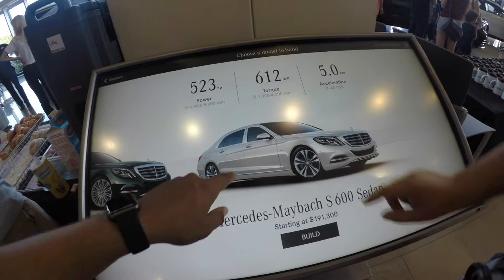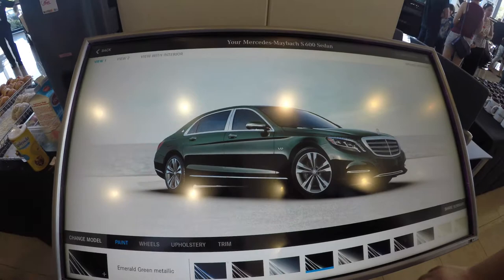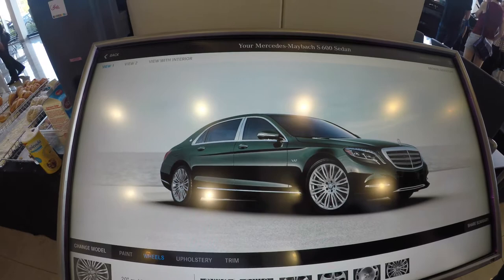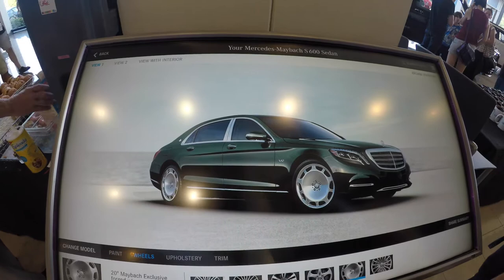All right, let's see. Paint. What paint options do I want? Yeah, go for the green. Okay. No one has green. Wheels? Wheels, let's see. Old style? Nah. I think this is my favorite.